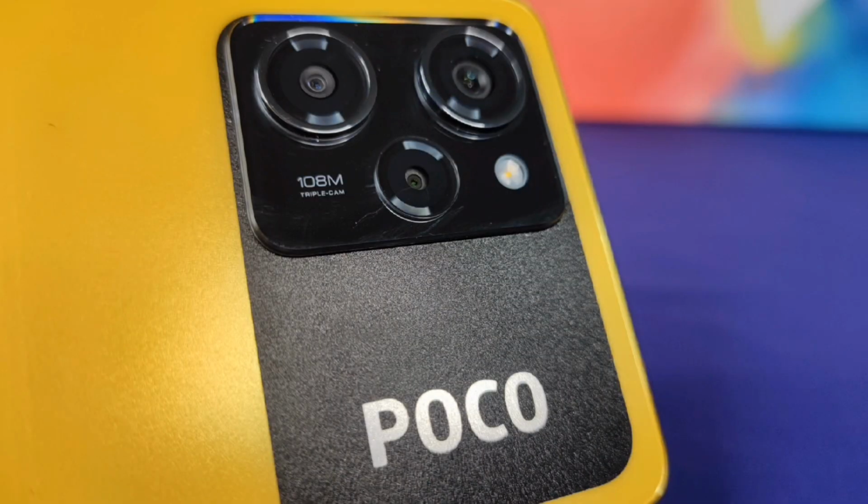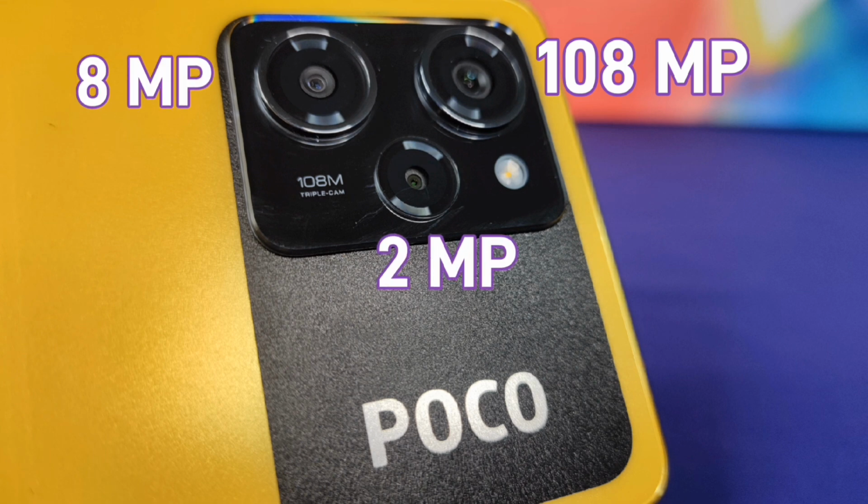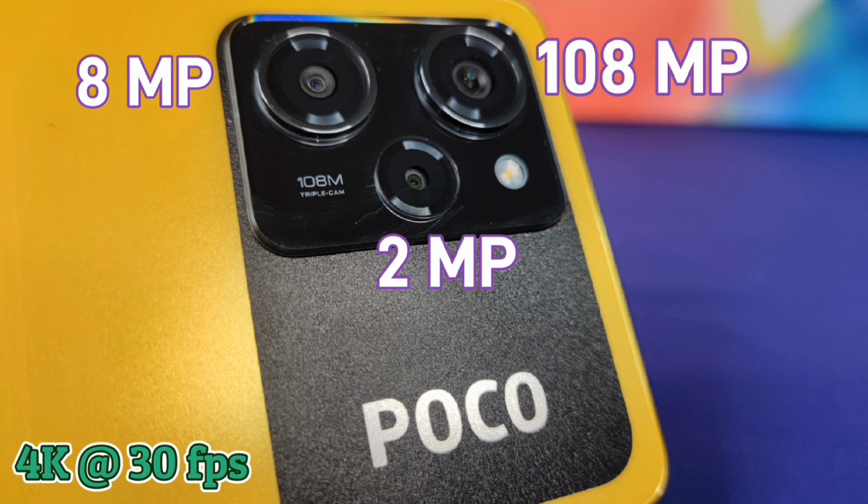On the rear of the device, you have a triple camera setup, starting with a 108 megapixel wide camera, an 8 megapixel ultra wide camera, and a 2 megapixel macro camera. And you can shoot video up to a maximum of 4K at 30 frames per second.